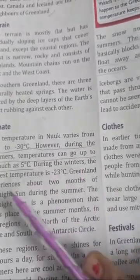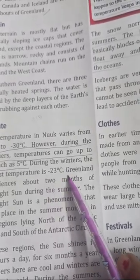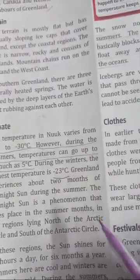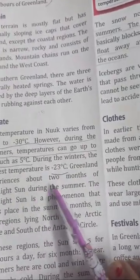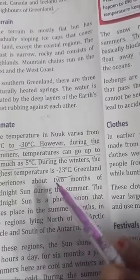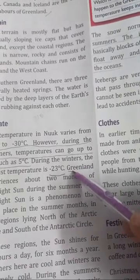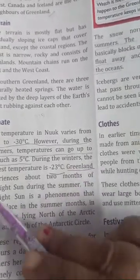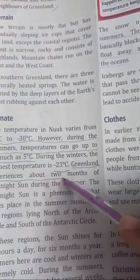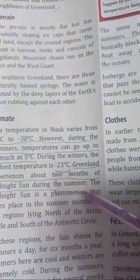During the winters, the highest temperature is minus 23 degrees Celsius. Greenland experiences about 2 months of midnight sun during the summer, as I have told you. So during the summer season, you can see the sun at midnight. Greenland actually experiences 2 months of midnight sun during the summer season.